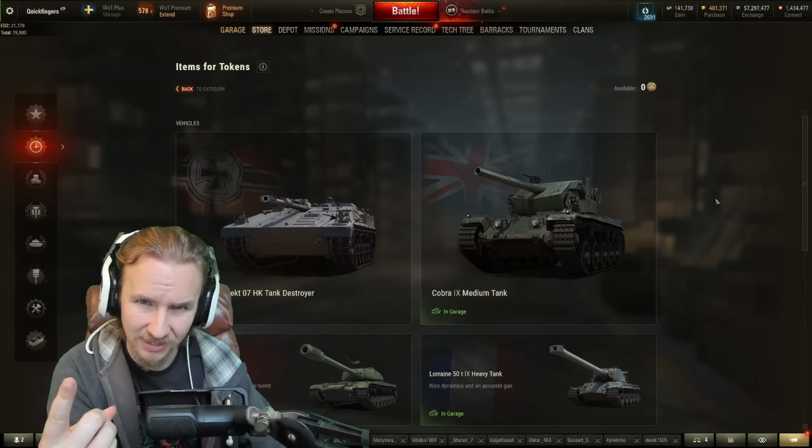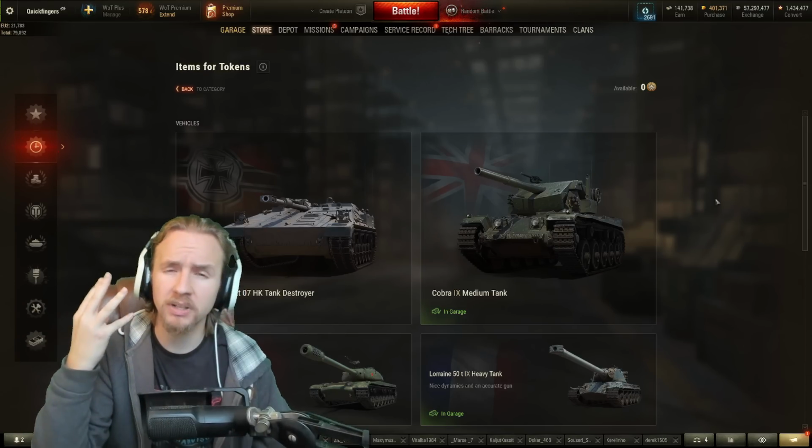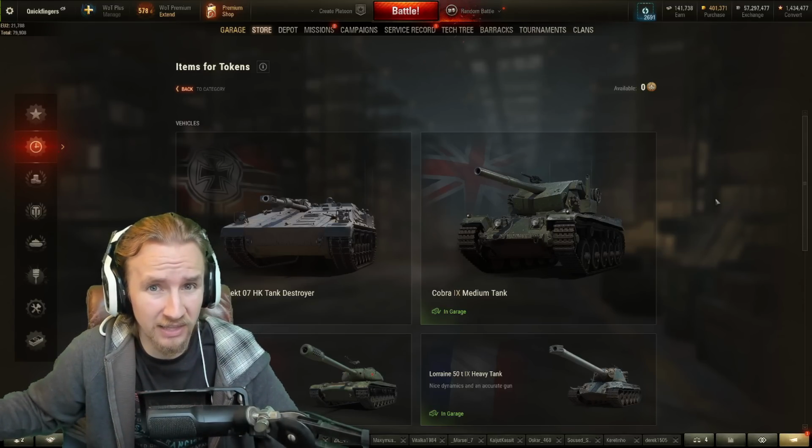Number 1, how competitive they are. Number 2, how fun they are. And number 3, how novel they are, which will give you an overall idea of how good I think these tanks are and whether they're worth the purchase.